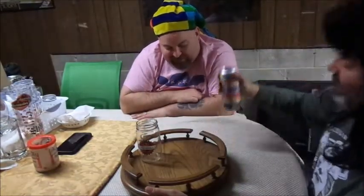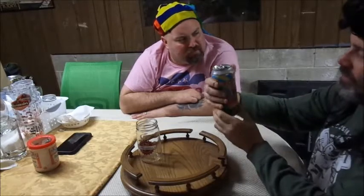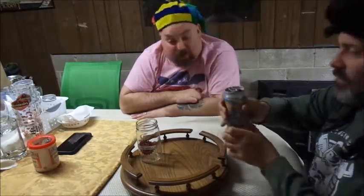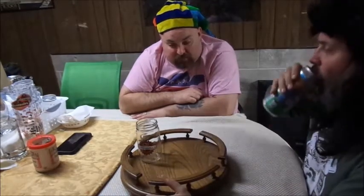But like I said, the packaging, look at it. Would you just look at it? Anyhow, Keystoner. Not to be confused with Keystone. Let's try it. Not the Keystone State. It's brewed in the Keystone State, but not the Keystone. Flavor burst?